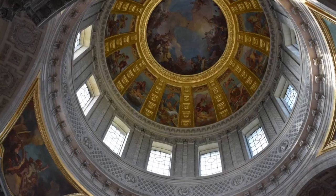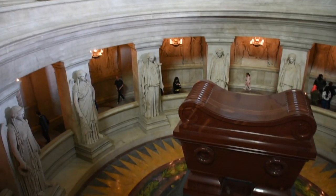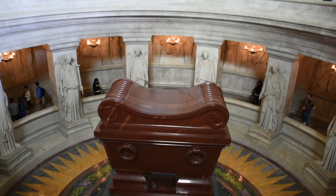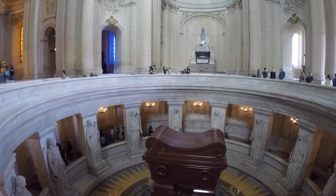Born in 1769 in Ajaccio, France, Napoleon Bonaparte was a charismatic emperor and a hero of France. At the age of 51, a stomach ulcer caused his death in 1821, and he was buried on the British-owned island of St. Helena under a pair of willow trees and 2 large flat stones.